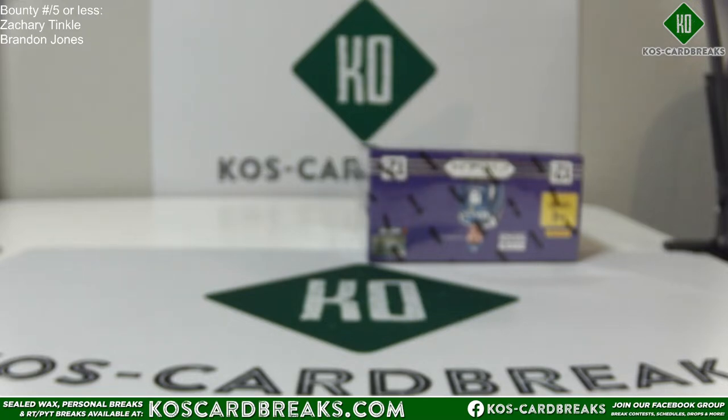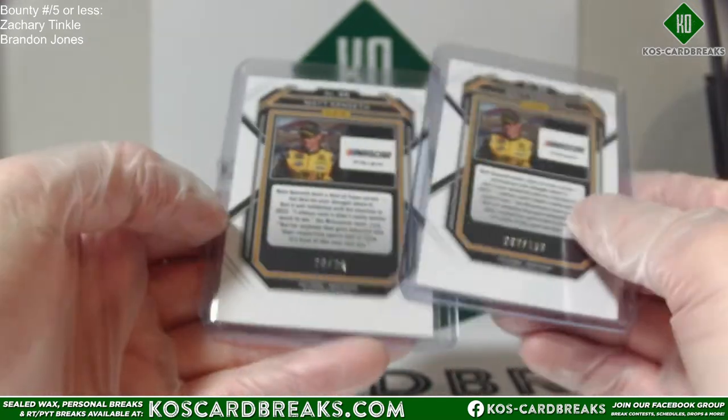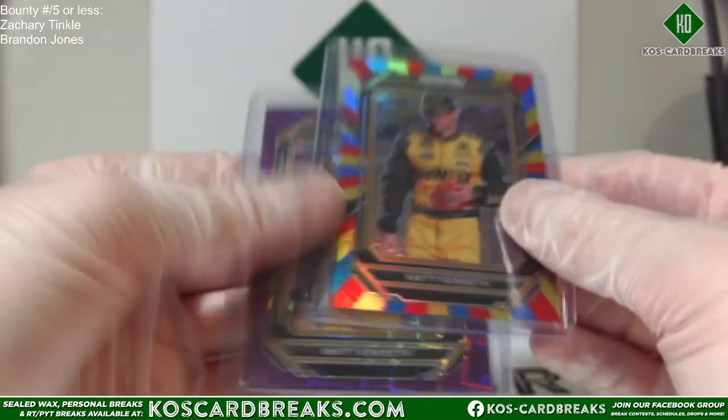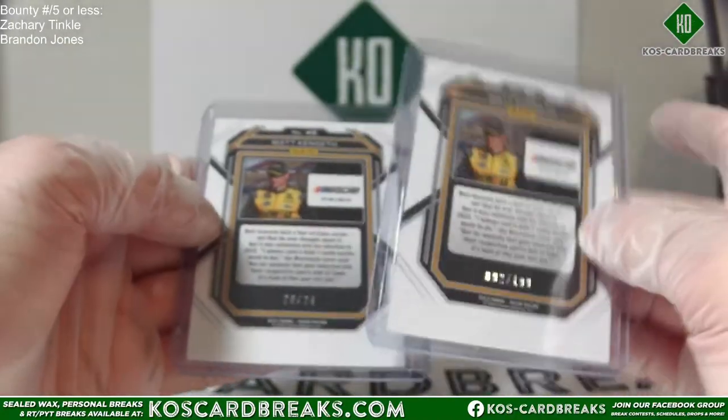In fact, I can say just looking quickly, a couple we have over here, Matt Kenseth. Both of these are Matt Kenseth, and both clearly misprinted. Maybe it's certain players they printed like that. So this out of 24 and this out of 199 from earlier.